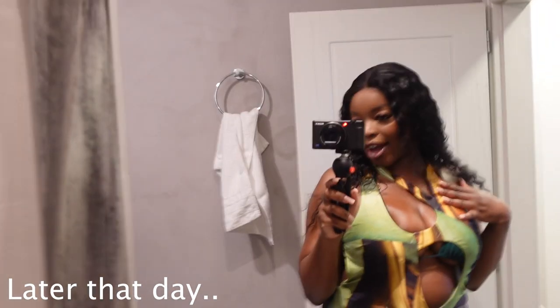This is my fit. So I'm wearing a Ferrari London dress. And then I put a bikini under for some extra support. And then I've got these heels from Zara.